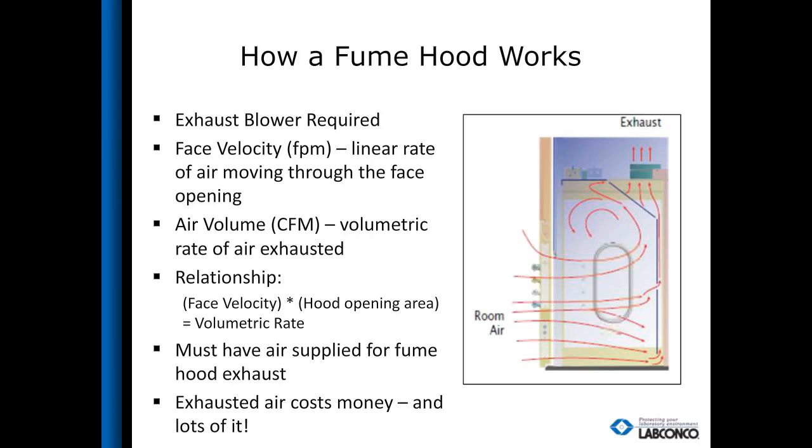And they are directly related, where the size of the hood with the face velocity, or the speed of air, is equal to that volumetric rate.